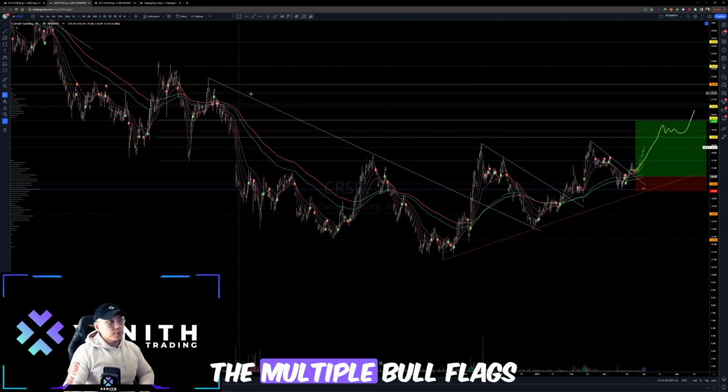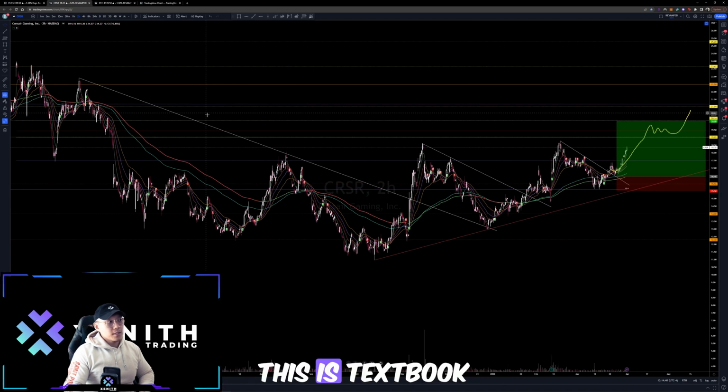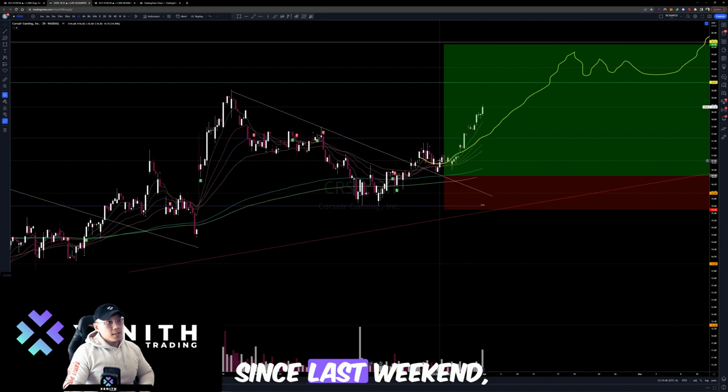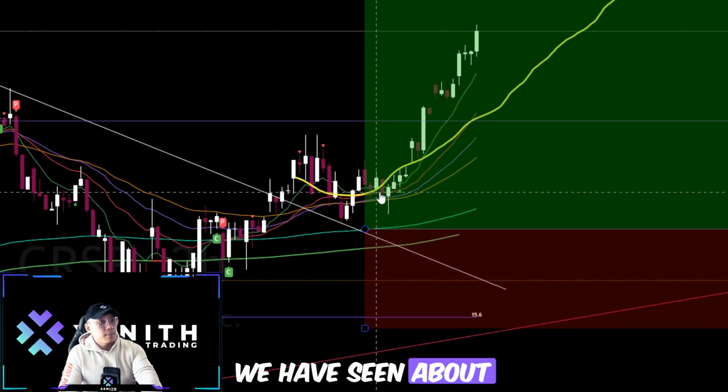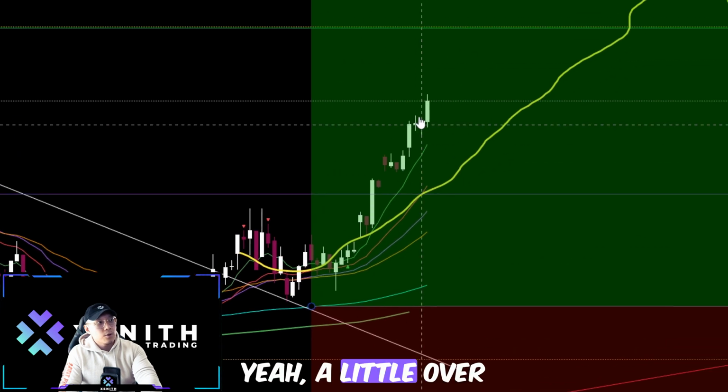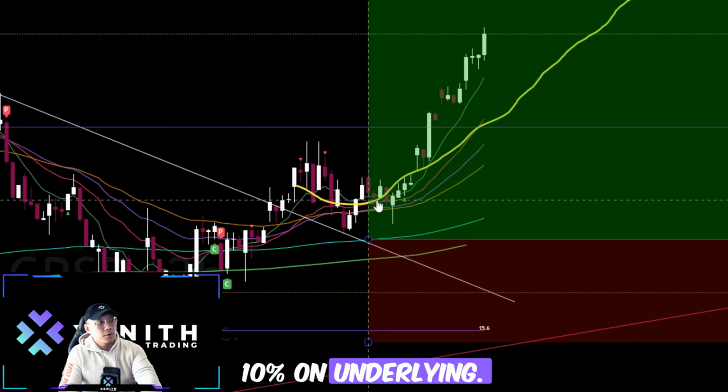I mean, just look at the multiple bull flags that it broke out of. This is textbook trend for upside. Since last weekend, we have seen about a 2-point move. Yeah, a little over 10% on underlying.